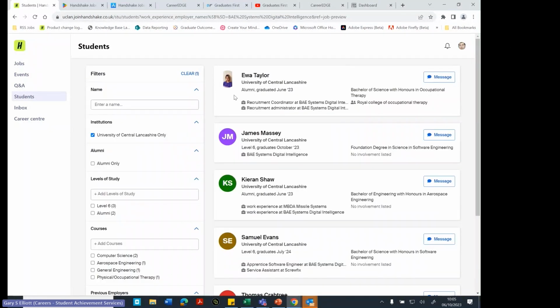So you can actually go, and when you see that, you can click on them and go, maybe I would like to work for this company. Students from UCLan are already working at this company. Maybe I can send them a message because they've graduated, they've left, they've moved on, and it's a great way really of reaching out and saying, what's it like to work there? What's the interview process like?